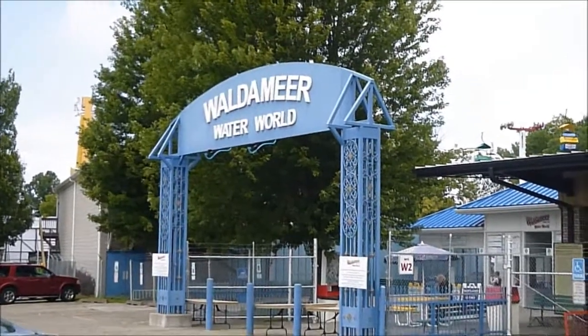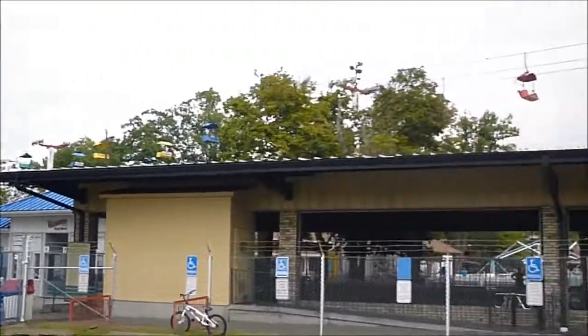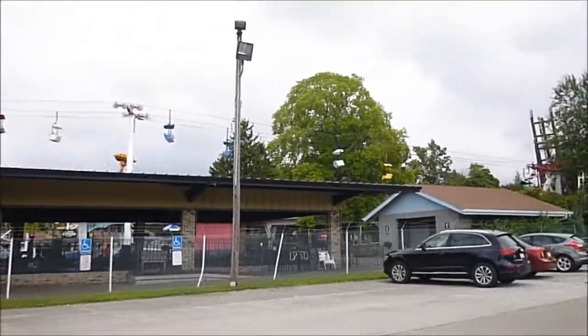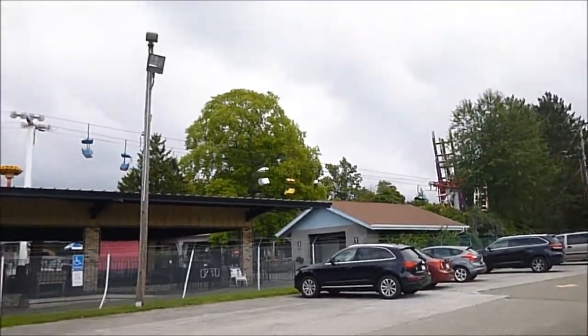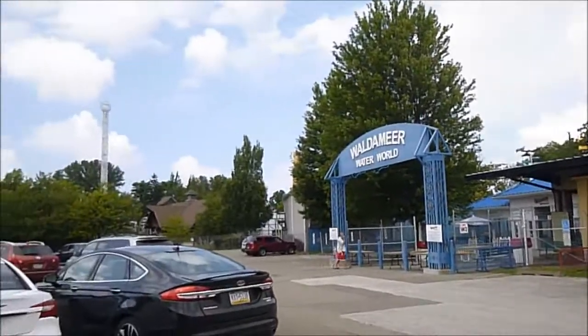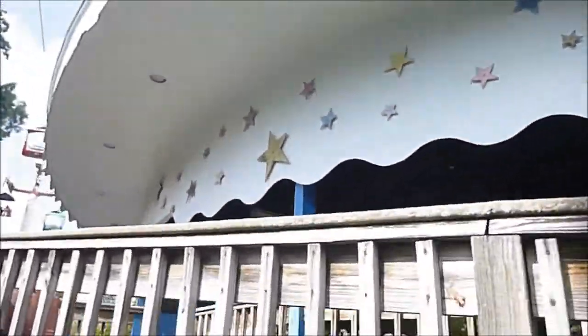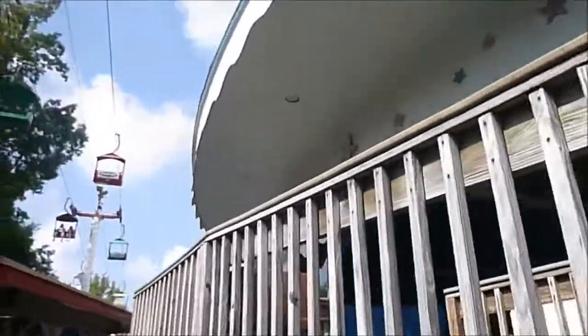All right, so I was at Cedar Point this morning. Now here at Waldameer in Erie, Pennsylvania. They have a few coasters here. They got five: two spinning coasters, two wooden coasters, and a kiddie coaster. So less than three and a half hours after riding Gatekeeper, got a ride on Comet here at Waldameer.